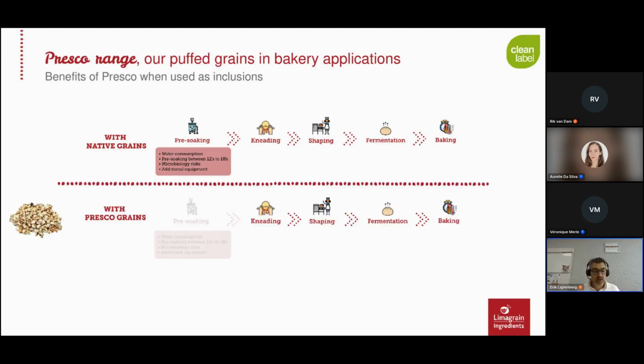If we look at our Presco range, you end up with a nice texture to your end product without the pre-soaking step. Of course, the kneading, shaping, fermentation is exactly the same as with a regular bread product production. You add the Presco product directly to the flour, or the Presco is already incorporated into a baking mix. As the Presco is a dry ingredient, you have a better control of your dough consistency and dough temperature because it's not pre-soaked.